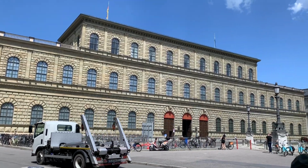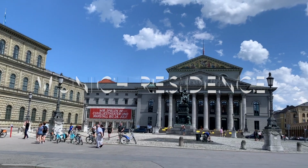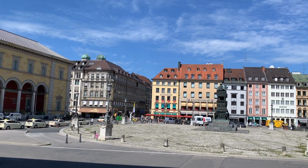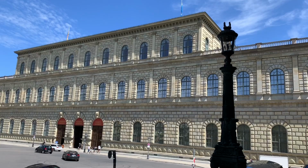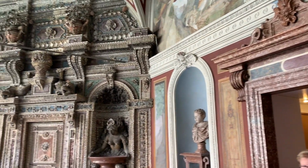Today we are going to check out the Munich Residenz in Munich, Germany. It is the largest city palace in Germany. The first buildings were erected in 1385. That's a long way back. And it was the former palace of the Wittelsbach monarchs of Bavaria.